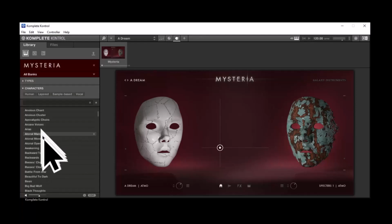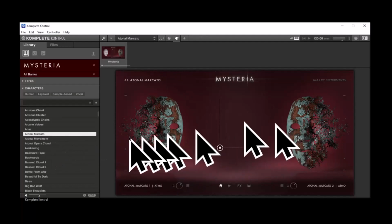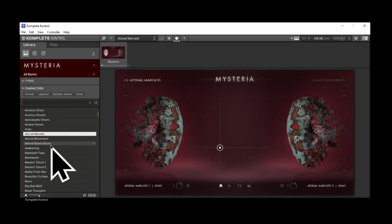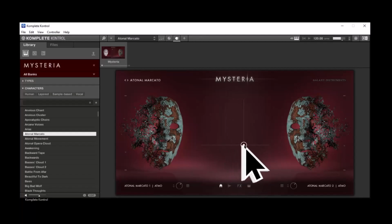I'm just going to flick through here and pick another preset. Oh, the faces change. This is a nice touch. The faces change when you select different presets. Again, just one note here. So is that creepy or what? And I haven't even moved this XY control. Let's see what this does. Well, opera always sounds scary to me, so that's working wonders.